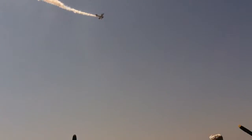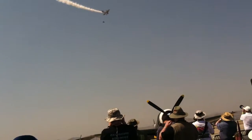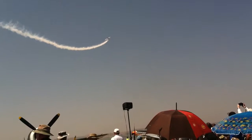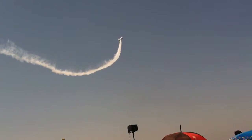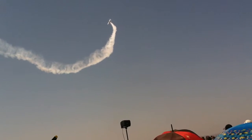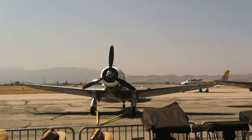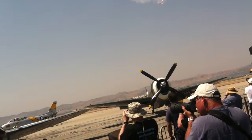Margie's done this over 2,500 times, being on the top wing of that airplane. Looks like they did a semi-hammerhead stall there.